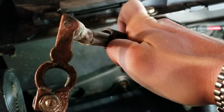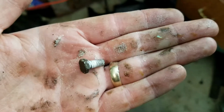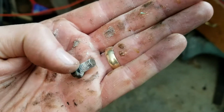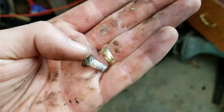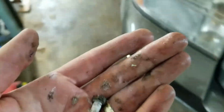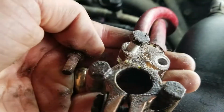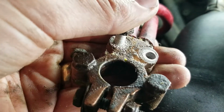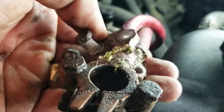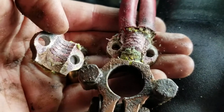So I'm gonna take those terminals off, I guess. Wow, yikes! So this is one of the screws that came out of the positive terminal there. It is, yeah, about as grody as the negative one was. And just look at the buildup and the gunk. It's amazing to me. Let's just take that off. I haven't even taken that off yet. I didn't realize that was all the way out.